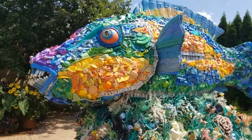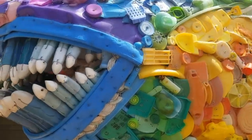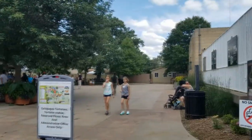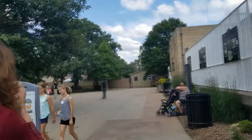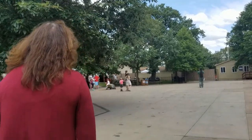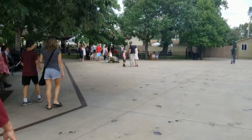So these sculptures are created with garbage that has washed ashore, and they paint them and make them into sculptures to help people understand how much waste actually exists out in the world. And I think it's helpful. Como Zoo does a lot of animal advocacy and nature advocacy. So that's why we like zoos.